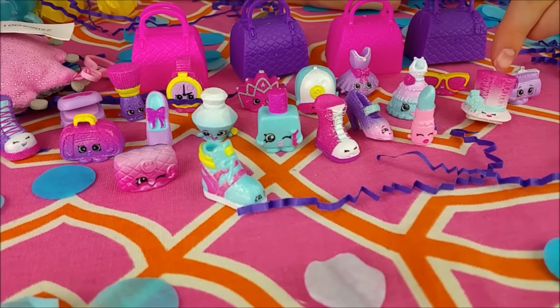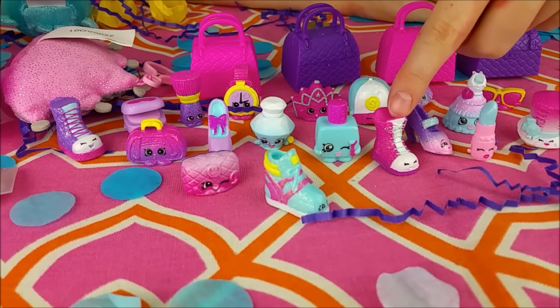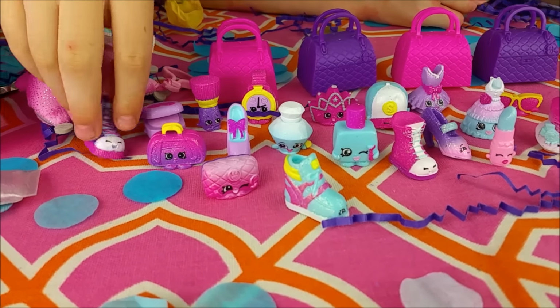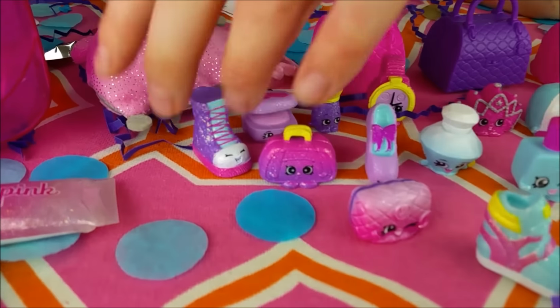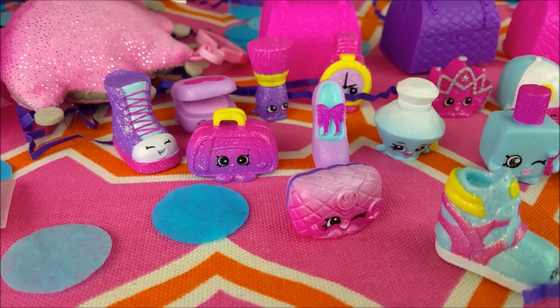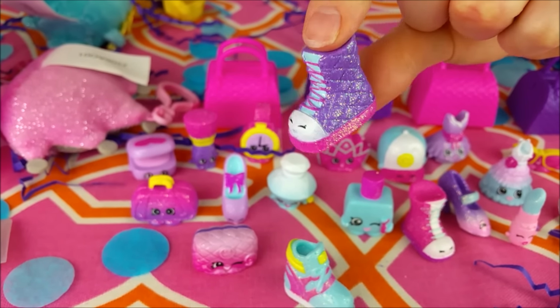This is Tony Topper from season three. I love that. This is Suzanne from season two. This one's from season two. Is this Sneaky Sally? They're both Sneaky Sally. Well, this one's different. That might have come from the other Fashion Spree set. Look how glittery these Shopkins are.